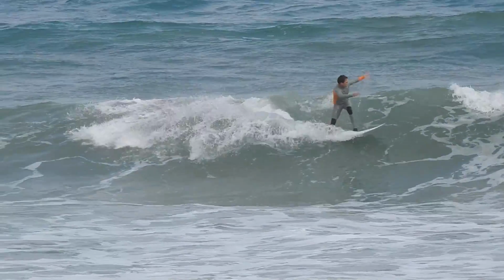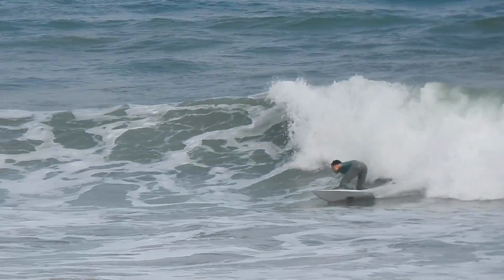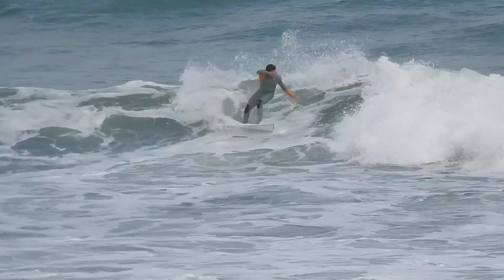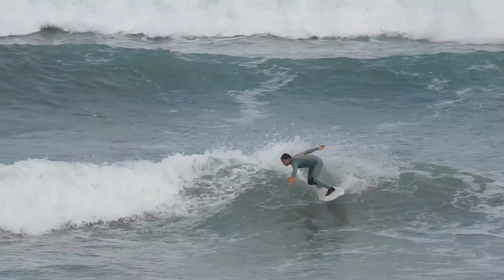Sometimes on my high performance shortboard, I have a tendency to be a little bit flicky because you can slide the board and you can surf it a little bit harder, whereas the 20 you can't. So coming back to this board, I felt like I was using my rail more effectively.